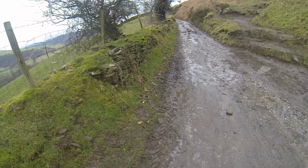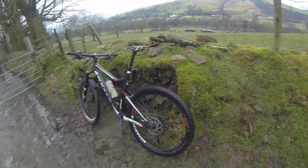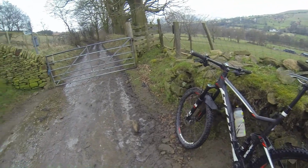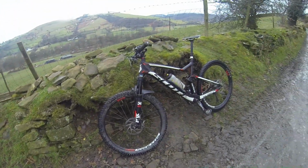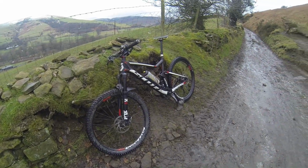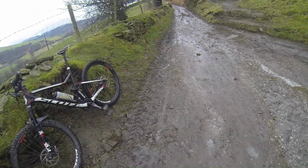So we are back in the peaks. We're at just above Hope. Got quite a good ride today. Sort of follows the short loop of the Hope Valley Challenge before heading off over to Pindale and Dirtlow Rake just for a bit of a laugh to finish off on.